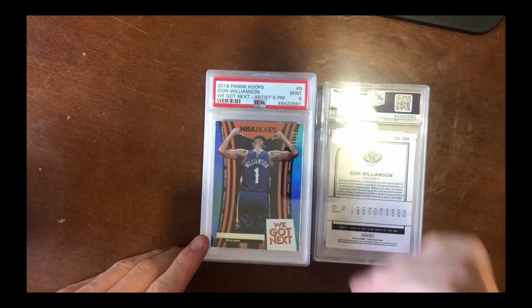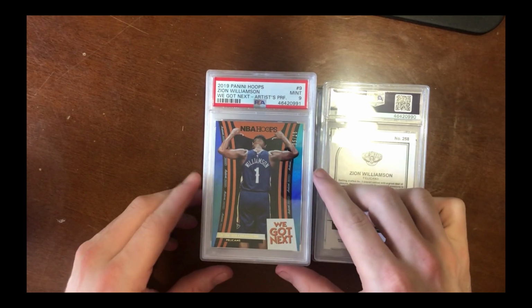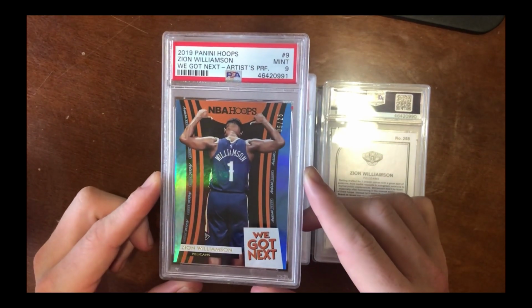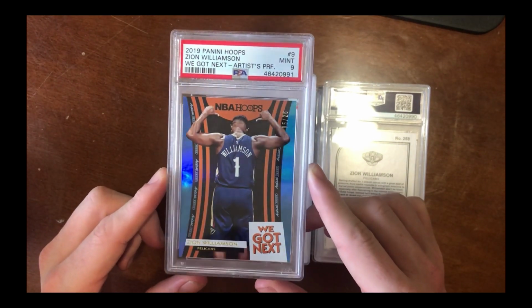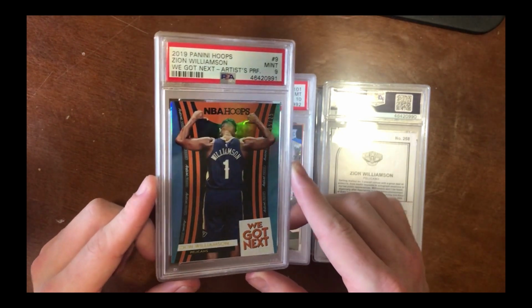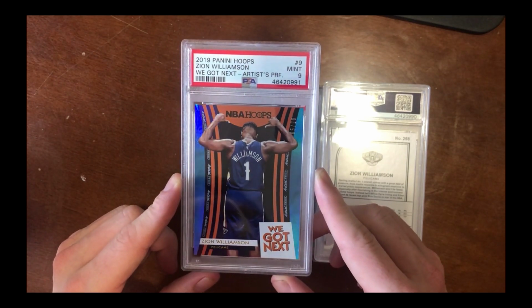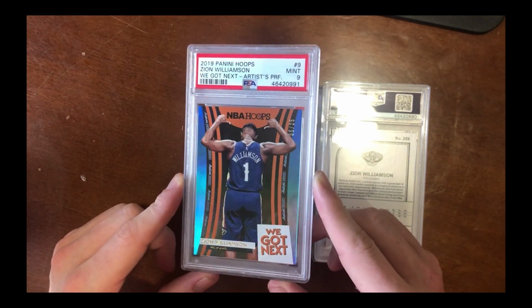I'm very disappointed that I didn't hit any of these 3 cards. The last 3 you saw, none of them came back Gem Mint, which really makes me sad. 8 Gem Mint cards out of 15 in this order. Just kind of lame, really. But overall, I did pretty good. Overall, I did really good in terms of value.